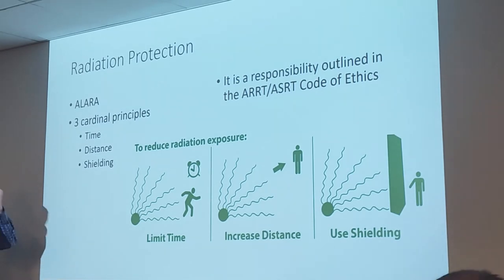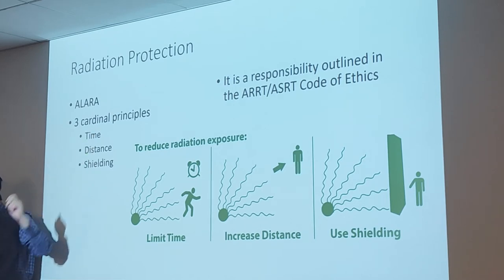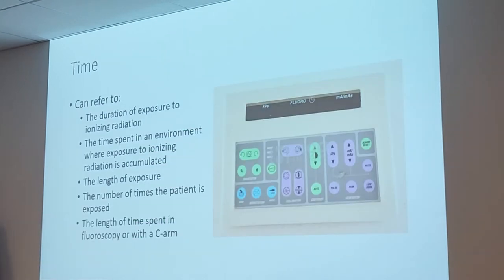All right, speaking of which, one of the ways to practice ALARA is shielding. Good, but what else do we have? Good, time and distance, right? So if I ever ask you, what are the three parts to radiation protection? What are the three parts to ALARA? Time, distance, shielding. Great. So time, how long you are exposed to the ionizing radiation. Remember, the X-ray tube is not naturally radioactive, right? It only shoots off radiation when that button is held down all the way, and only for as long as the console is programmed for.